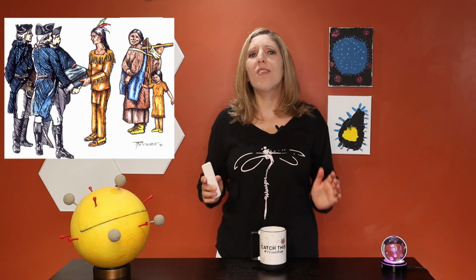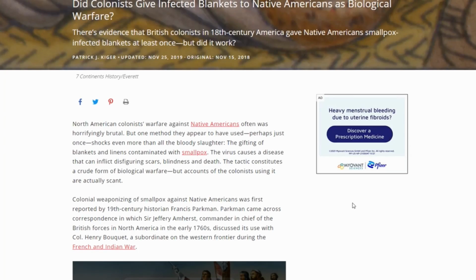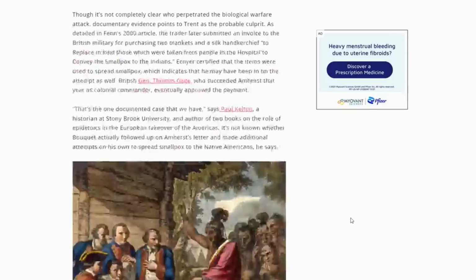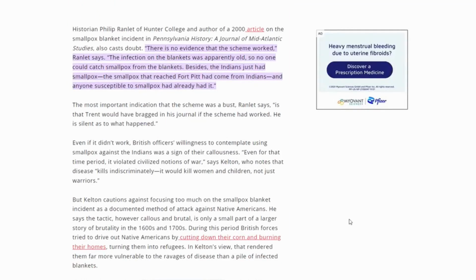A popular historical anecdote involving transmission of pox virus through inanimate objects describes how the US Army attempted to reduce the Native American population by gifting them smallpox virus contaminated blankets. However, there are no reports or evidence indicating that this strategy actually worked, suggesting that it was probably ineffective. In fact, some historians cast doubt on whether this incident even took place.